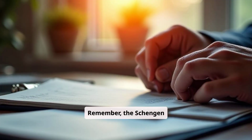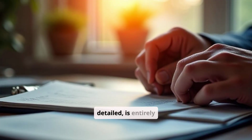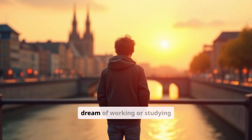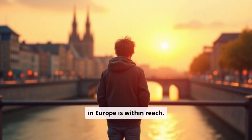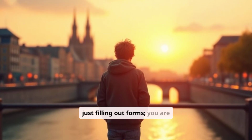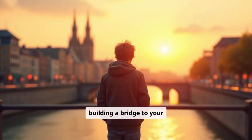Remember, the Schengen visa process, while detailed, is entirely manageable with proper preparation and attention. Your dream of working or studying in Europe is within reach. By following these guidelines, you are not just filling out forms, you are building a bridge to your European future.